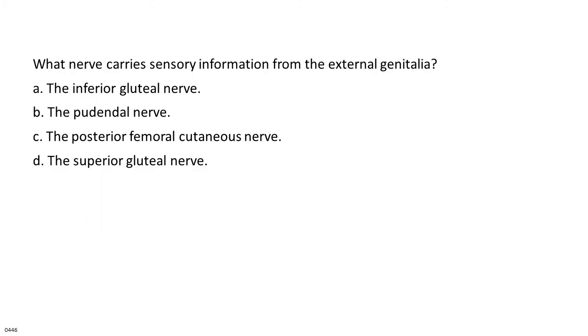What nerve carries sensory information from the external genitalia? A. The inferior gluteal nerve. B. The pudendal nerve. C. The posterior femoral cutaneous nerve. D. The superior gluteal nerve.